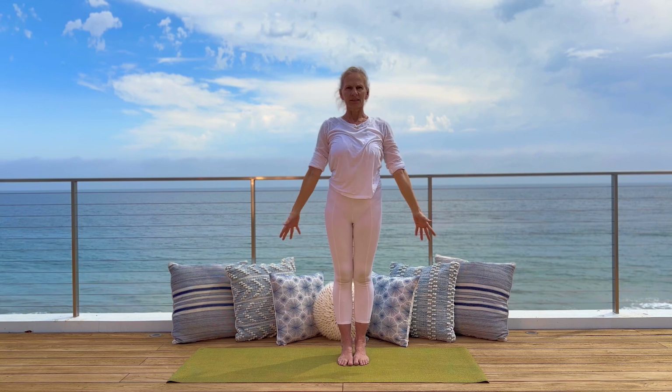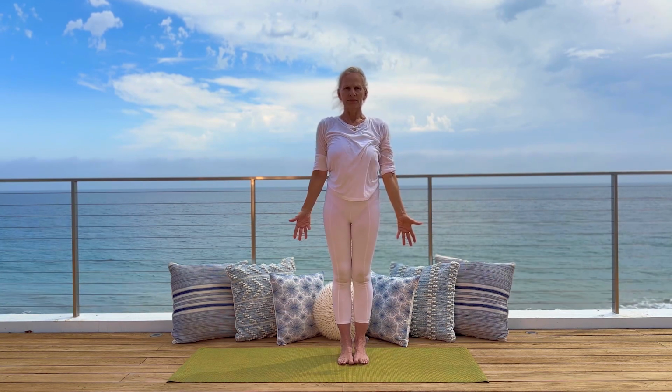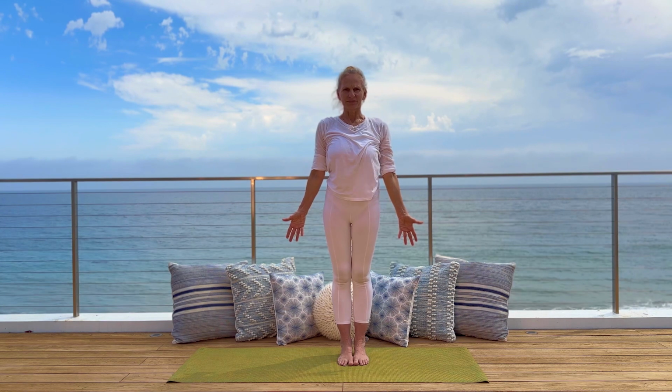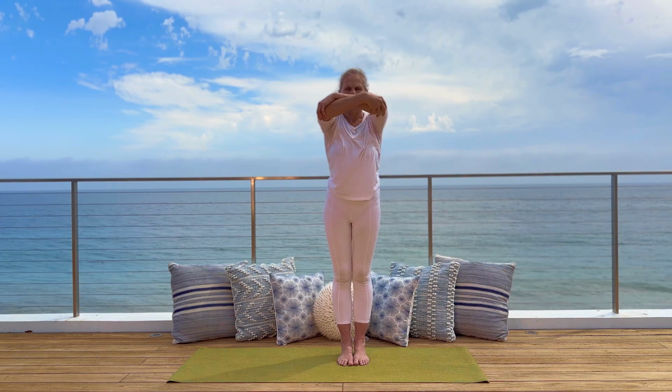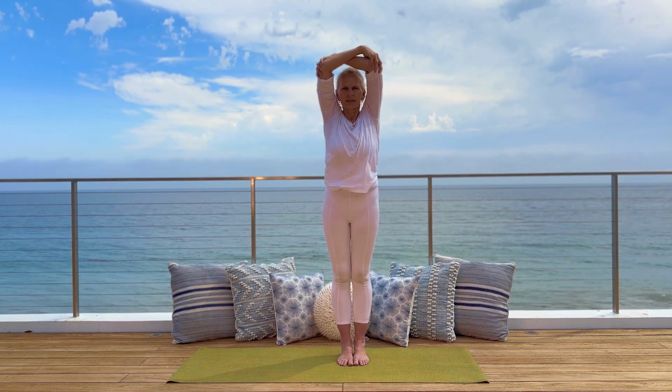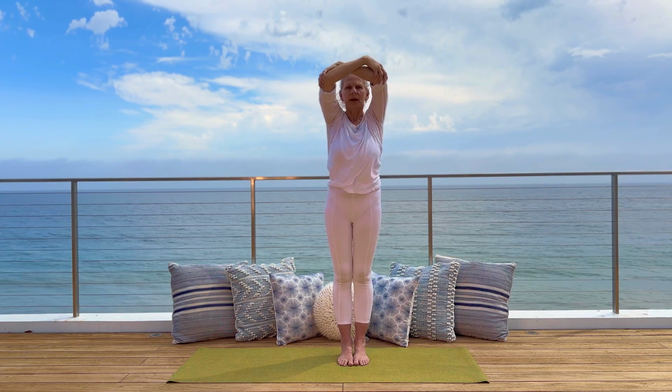Good. And then stand in mountain pose again. Again, feel the lift from the belly. Deep breath in, slow breath out. Now as we were sitting, grab your elbows, no arch, and lift it up. This is just a variation of mountain pose to open your shoulder joints. So your arms might be here, that's okay.